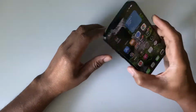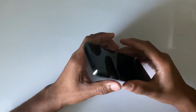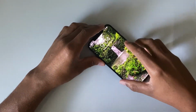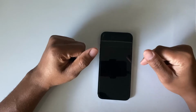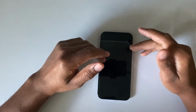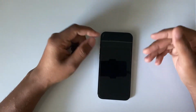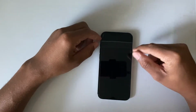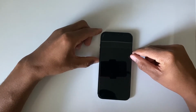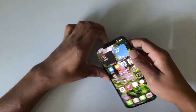And for me, getting $775 for my trade-in, plus the gift card that I got for my 11 Pro Max, I'm gonna have money left over on the gift card after trading this phone. So I'm not gonna pay anything for that phone. I'm actually gonna have money left on the gift card after I pay the difference for the 13 Pro Max. But other than the battery health, this phone has been pretty good.